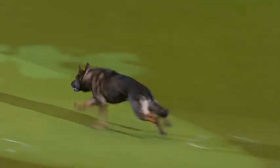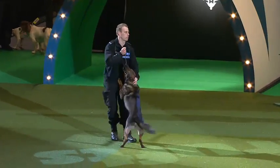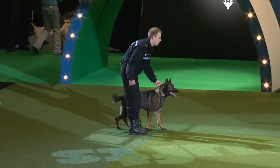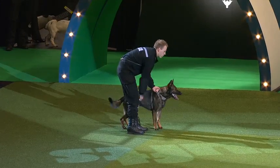So there we can see a dog in full flight, just about to make a bite and call back to his handler. So that's a nice exercise demonstrated by Dan. Obviously now we also have to deal with people that are slightly more aggressive than what Dave's demonstrated there. So he's going to arm himself now with a soft stick.